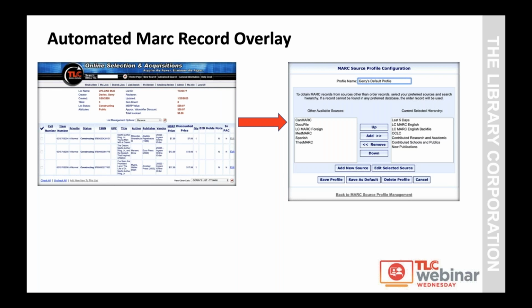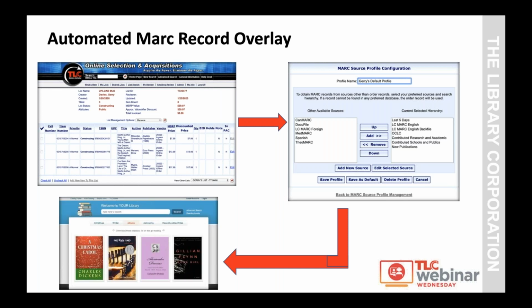And the idea is you're basically doing what a cataloger does, which is, okay, given this material, where do I want to look first? What's my preferred source? And this is going to do it. The next step, of course, is having taken that brief order record, it then overlays it, and then it displays it in the PAC, or it loads it into the catalog.